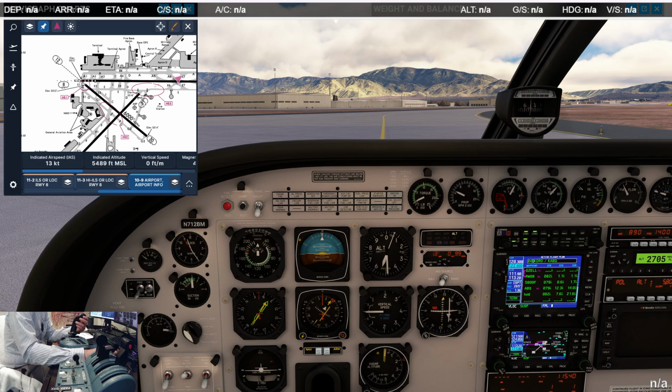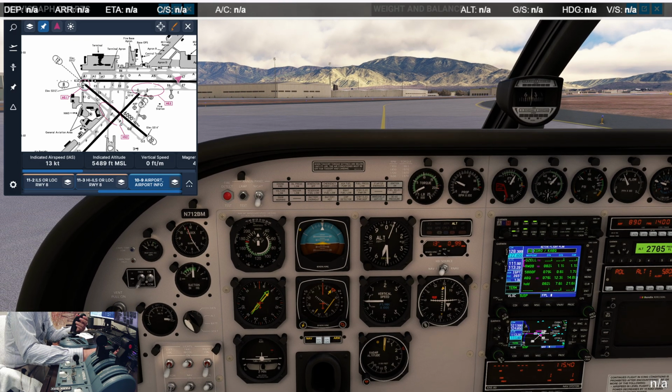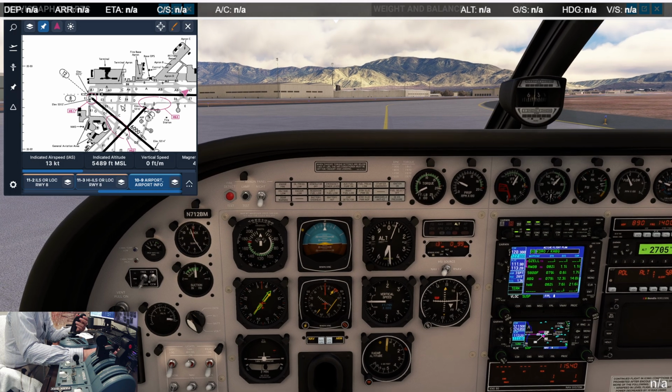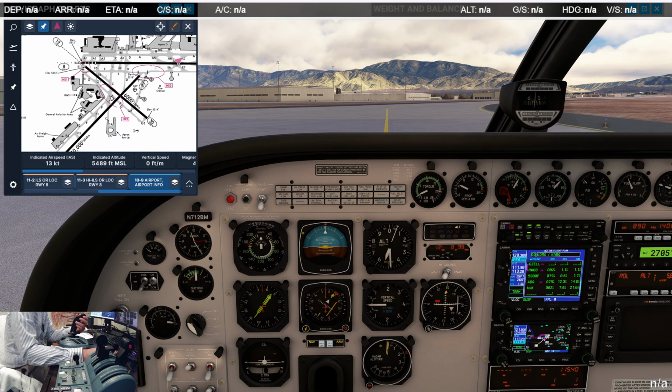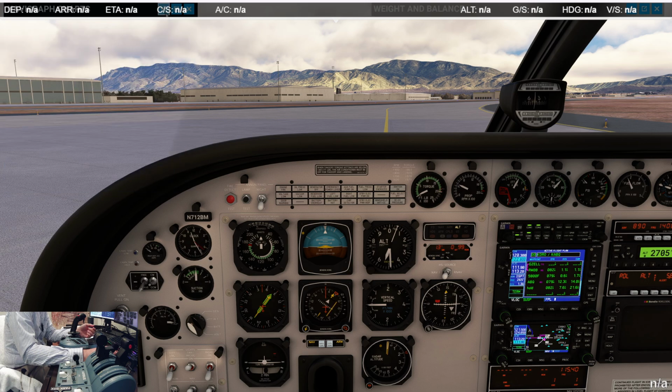Albuquerque traffic, Express 1535 taxiing to the air freight apron via Alpha Charlie, crossing runway 8 at Charlie, and crossing runway 12 at Charlie and Foxtrot 2, Albuquerque. Okay, let's take this to Charlie.